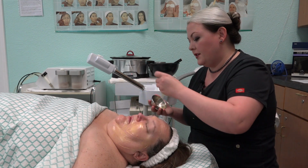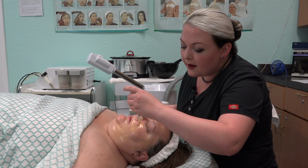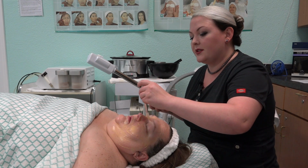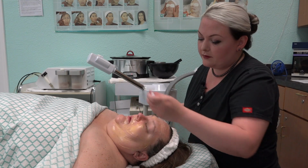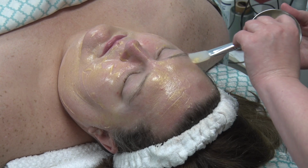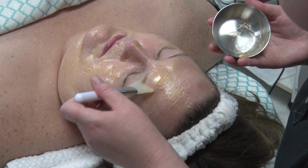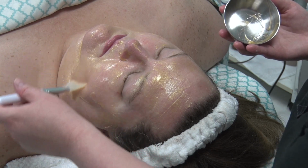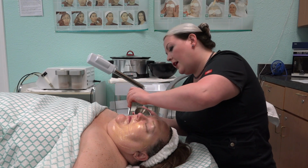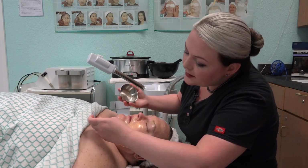As with the alginate mask, make sure you use up every bit of product that you took out, because we don't want to waste any, and we certainly can't put it back into its container. You can put it a little bit onto the brow bone. It easily comes off of hair. And I'm going to make sure that I go all the way across the face, nice and even.